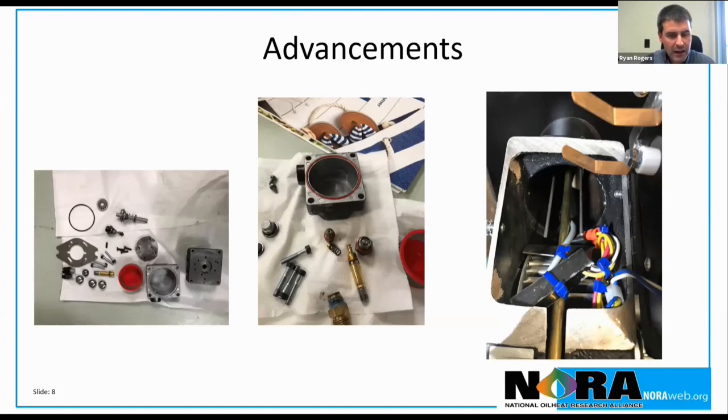So we finally got to a point where we were able to burn the fuel. Things were sealed. We didn't have any leaks, any failures. The other interesting issue that we had was the spectrum of light. It's a blue flame. It's unlike traditional number 2 heating oil.